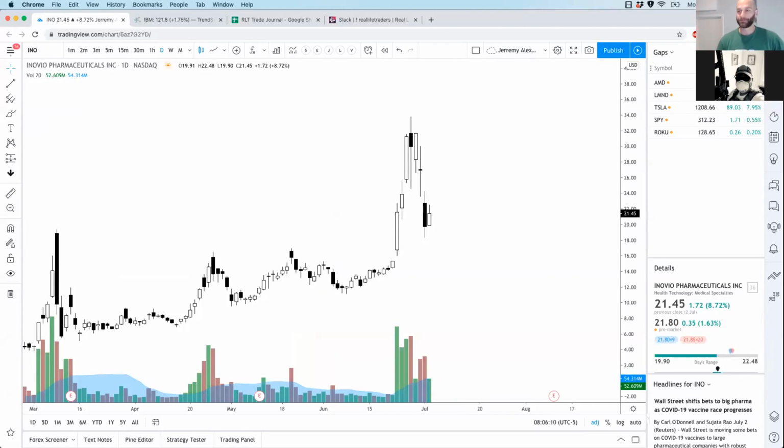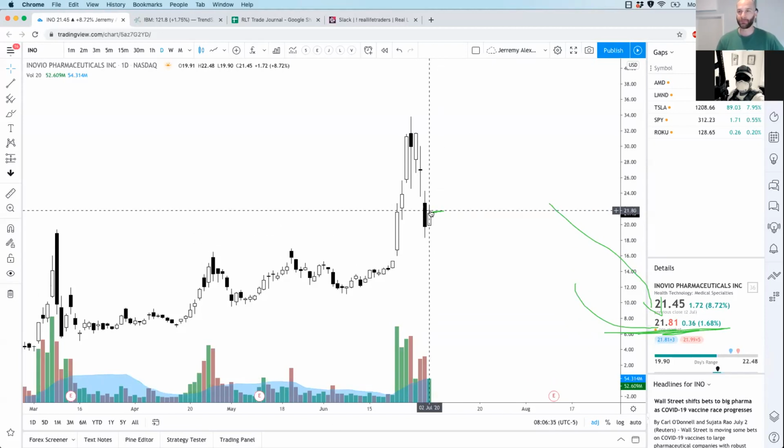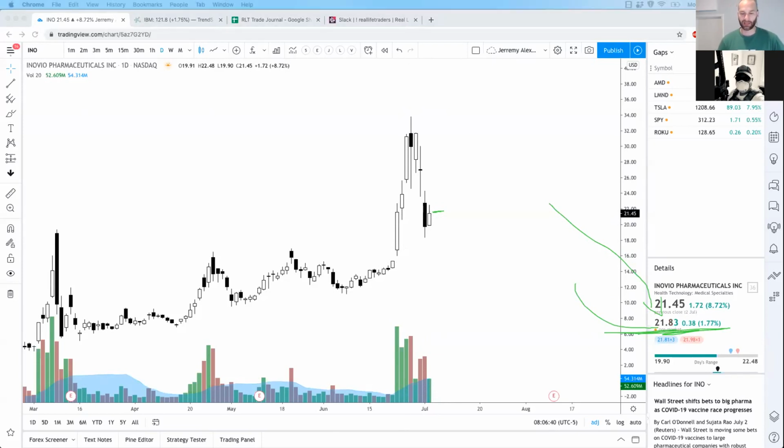So on INO, the high of Friday is 22.48, and we are gapping at 21.80. And again, you can clearly see that in this particular charting software. We can obviously see where it's gapping pre-market. We can see the price, and we can just look at it and see visually that it's around here, 21.81. So it's not quite gapping above the high of yesterday. That doesn't mean that it's a bad trade. It just simply means that the momentum is a little bit less advantageous than I would like.